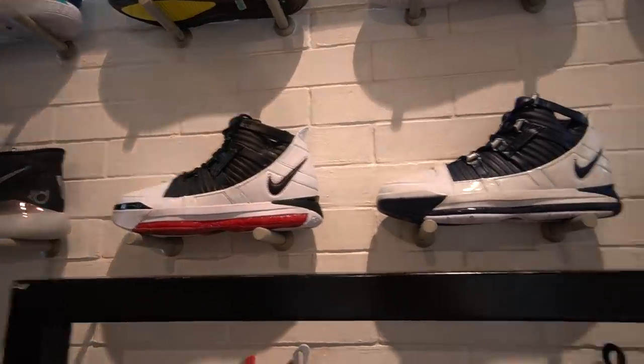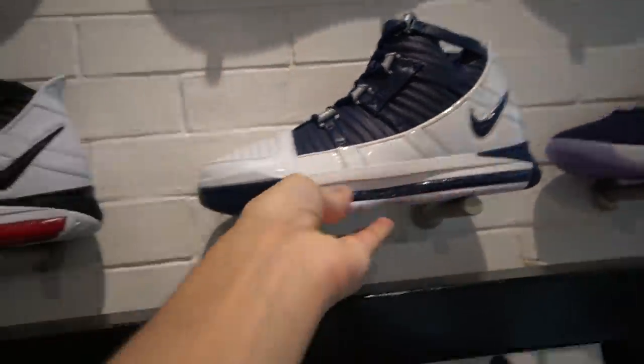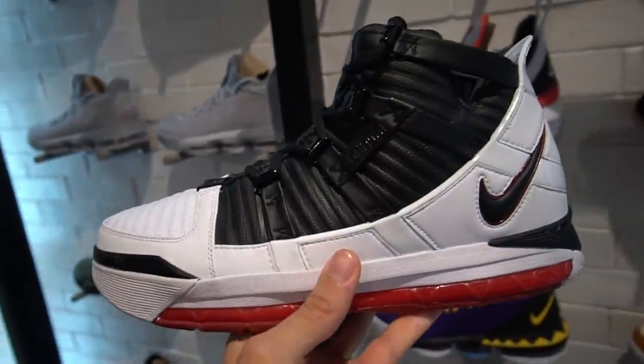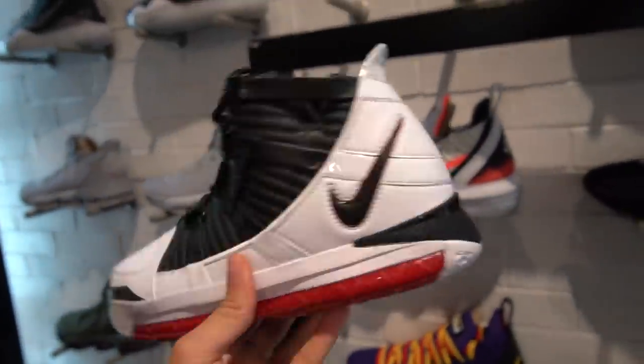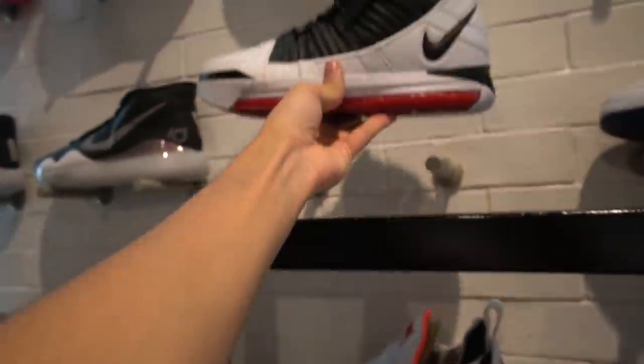Here's also a look at some of the LeBron retros that they've just come out with. We have the white and navy blue ones. We also have a really clean black, white, and red colorway. I think these are the LeBron 3s. Not entirely sure. I'm not a LeBron head, so please don't shoot me if I'm wrong. If anything, Jason Doner's your guy for LeBrons, but I'll throw those back.